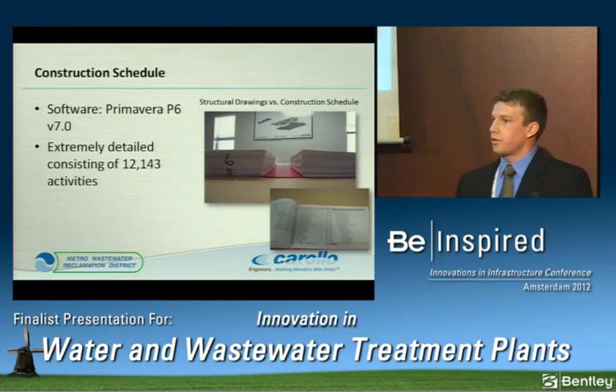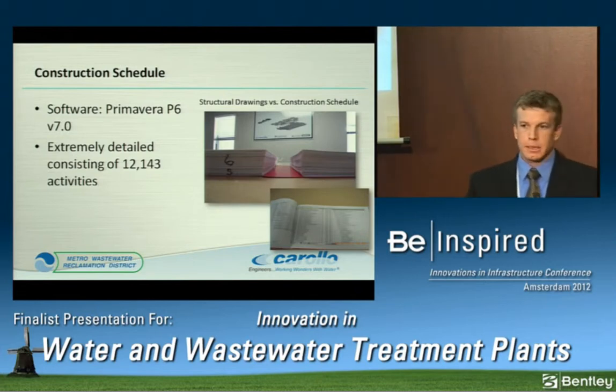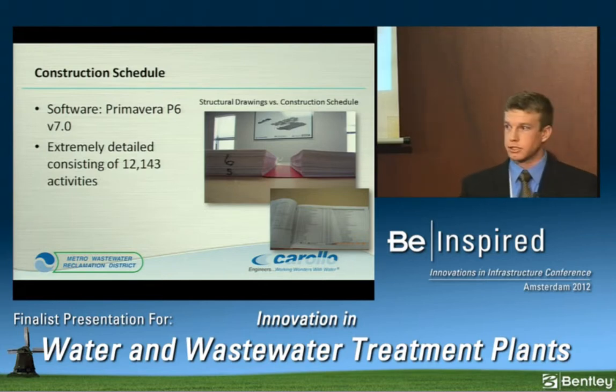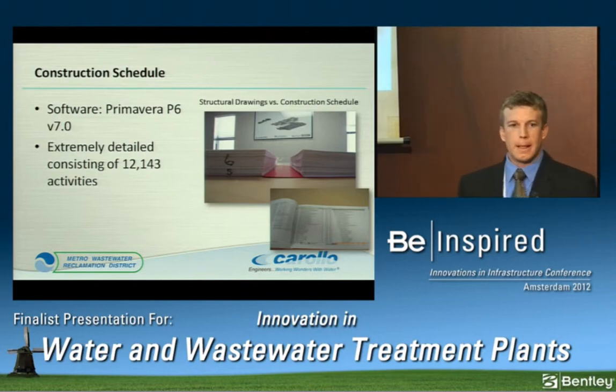So at this point we have our 3D model, and it has all the construction joints and pipe joints in it, and it's mimicking what the contractor's intent is. So now we need the schedule portion. We do this in a software called Primavera P6. Any of you in the construction industry, this is pretty standard for large projects. It's an extremely detailed schedule, 12,143 activities.